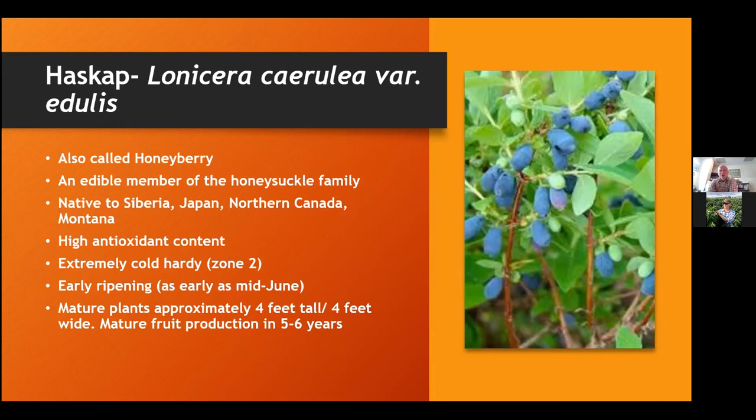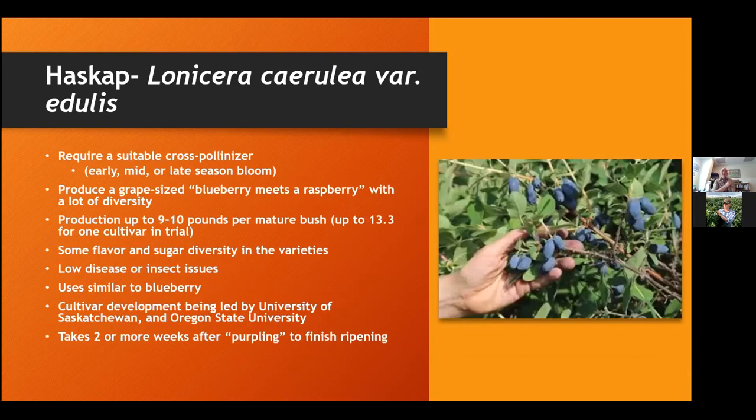As these plants mature, they get about 4 feet tall and about 4 feet wide, and they'll come into full fruit production in about 5 or 6 years. They will need a suitable cross-pollinizer in order to produce fruit, so there are different cultivars that we pair up together to achieve that. There's typically an early, a mid, and a late season blooming cycle, so we want to make sure that we have two pollinizers in the same bloom cycle to get maximum pollination.